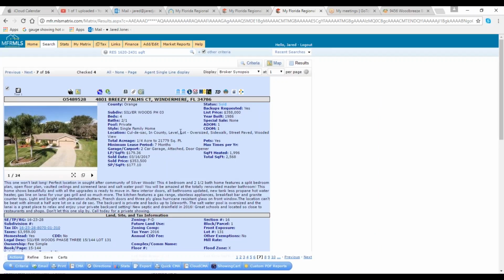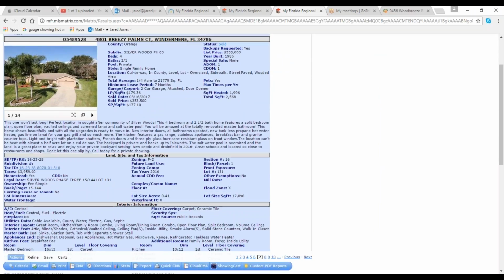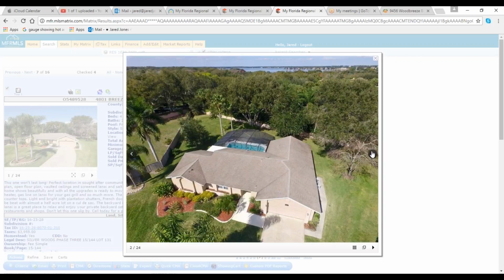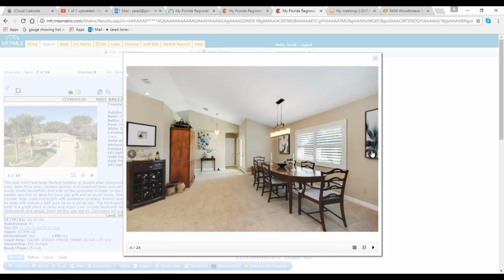Here's the next one. This one is 358 asking price, 4 bedrooms, and this is the one I believe has the massive lot. Let's just double check. Yes, this is almost a half acre. This is 4/10 of an acre. Okay, so we've got this view from overhead. It's just a big lot, curb appeal, tile floors, neutral. They've done some mods.